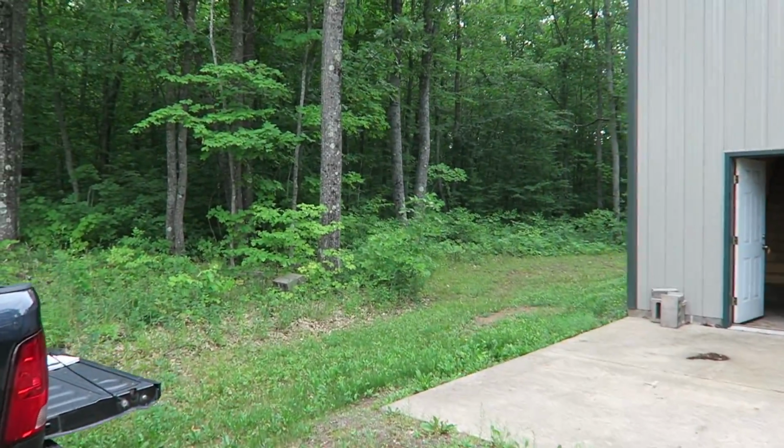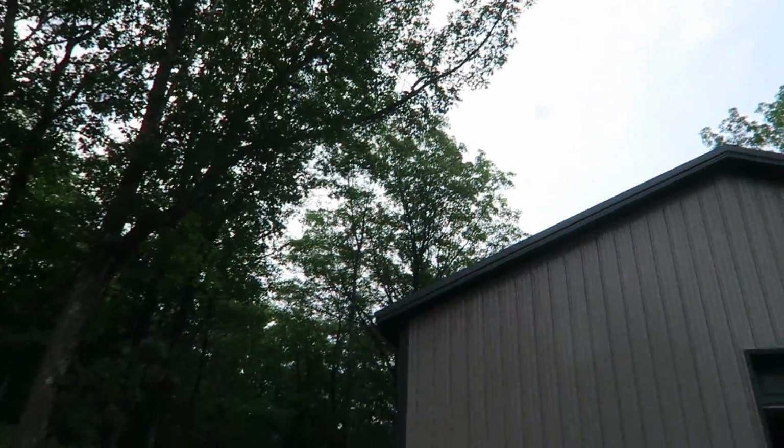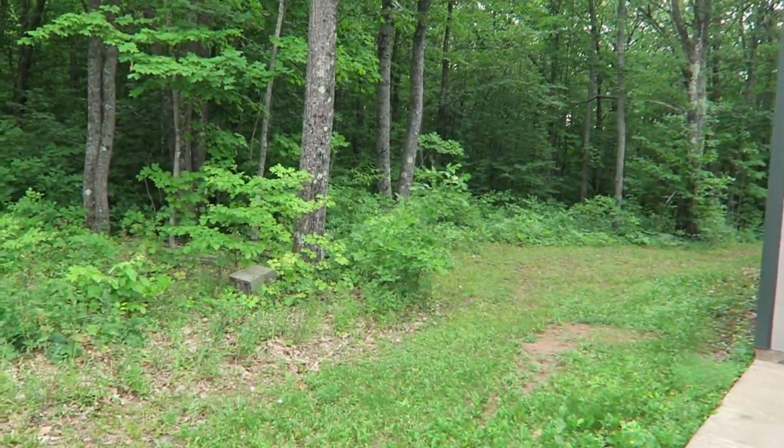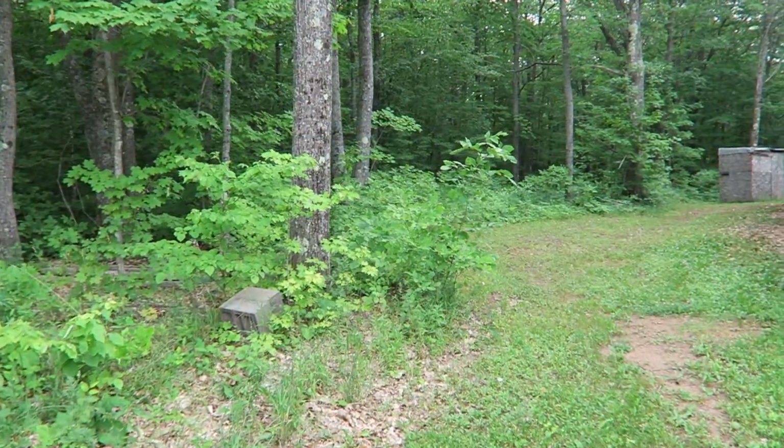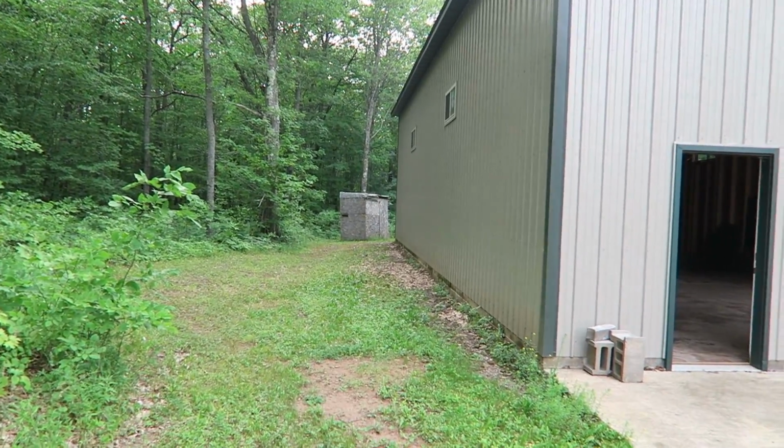There's also some more over here. When you look at it, these are overhanging the roof. I'm not comfortable with that. So we've got some more oaks over here, some big ones further down, as well as a couple more along in the back.